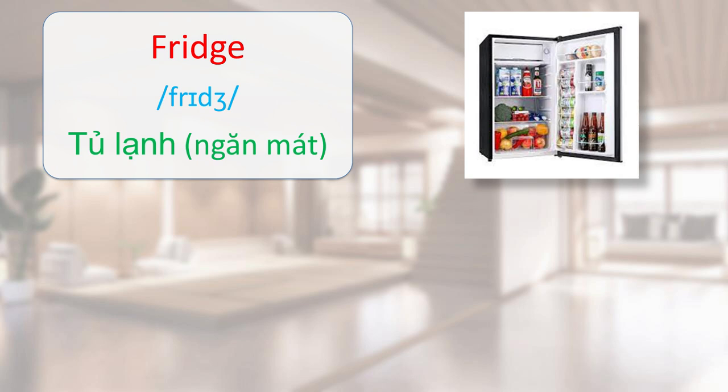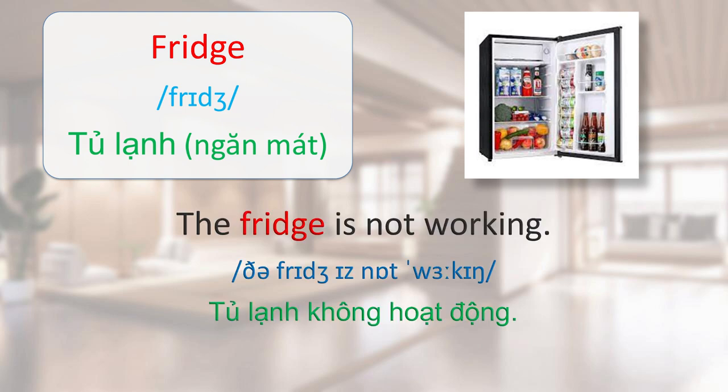Fridge. Tủ lạnh. The fridge is not working. Tủ lạnh không hoạt động.